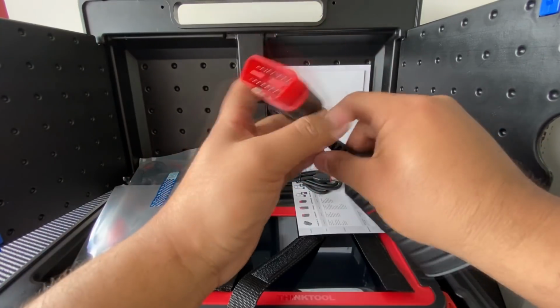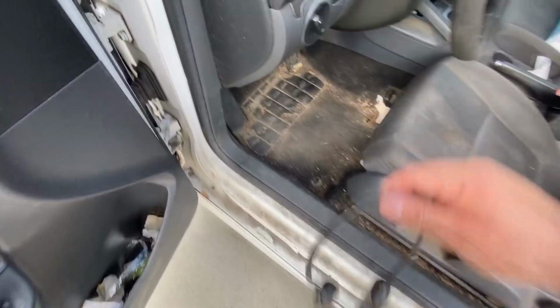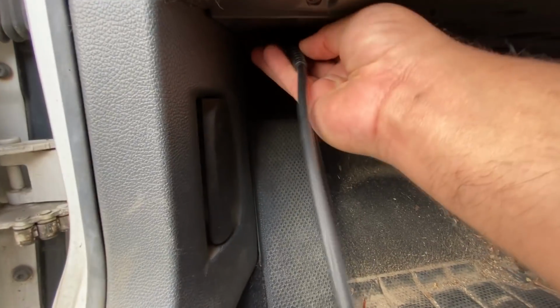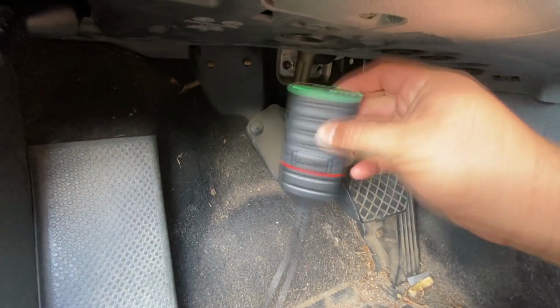So let's go ahead and move over to the vehicle, and hopefully this thing will fit just fine. All right, so here we have our Bluetooth dongle on our cable end. Let's see if this thing fits in there. Voila, we are good to go. You guys can see this little ring around here lit up.